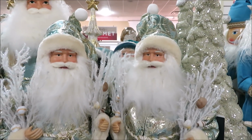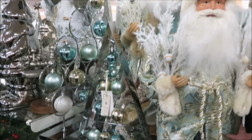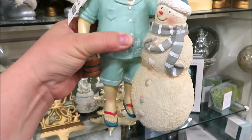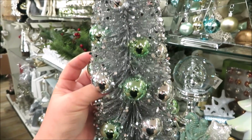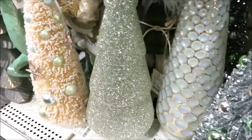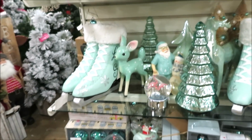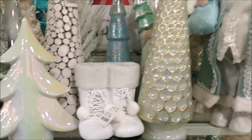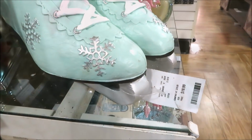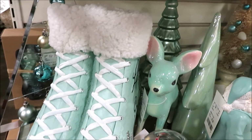They have a ton of teal, blue, pink, gold, white, and silver. Starting off with some of the teal items, super cute, beachy Santa, some vintage bottle brush trees with ornaments. They even have it in a white with a little starfish on it. They've got Santa in his teal convertible. They have some beautiful ice skates in teal.